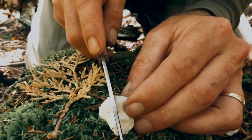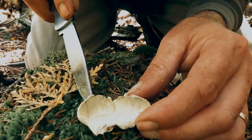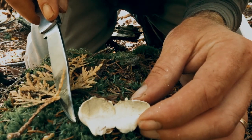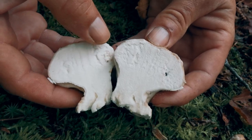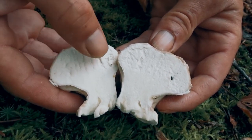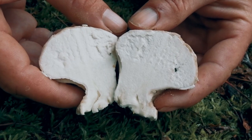Another reason to do this is you want to make sure all your puffballs are in good shape. You don't want to be eating rotten puffballs like this one. You want the inside of your puffballs to be completely white, like this. You can see there's no cap, no gills, it's just solid white on the inside.